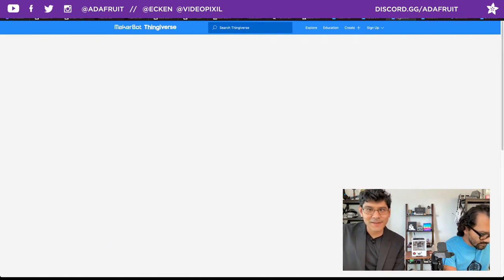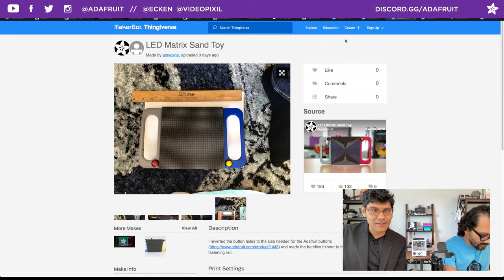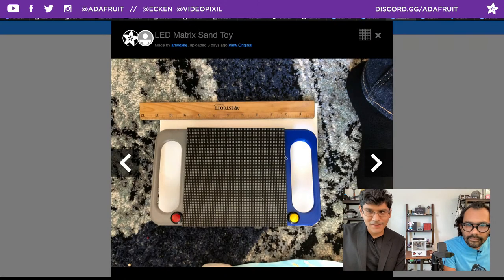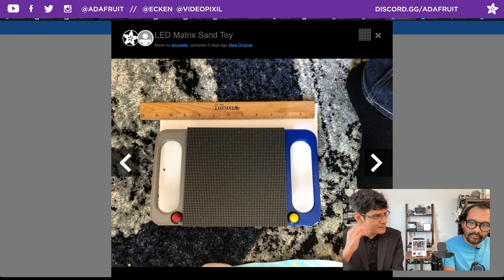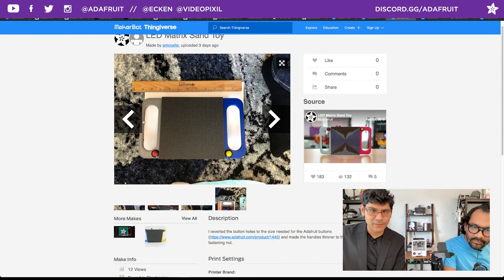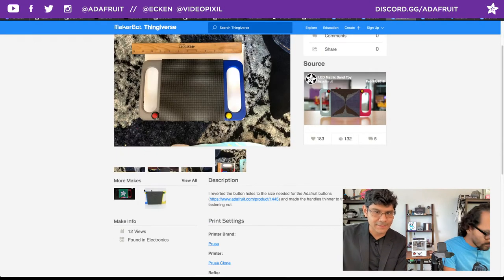All right, another one we have this week. It's the LED sand toy. Remember this one? It's a giant matrix. Pedro, you remember this. You designed this. Oh, yeah. Yeah, so here you go. It looks huge. What was it inspired by? Like the Speak and Spell or something like that? I don't remember. Phil B. It was inspired by the Speak and Spell, I think. Yeah, Phil B. Because he did the code and Pedro did the handle design and the bracket design.